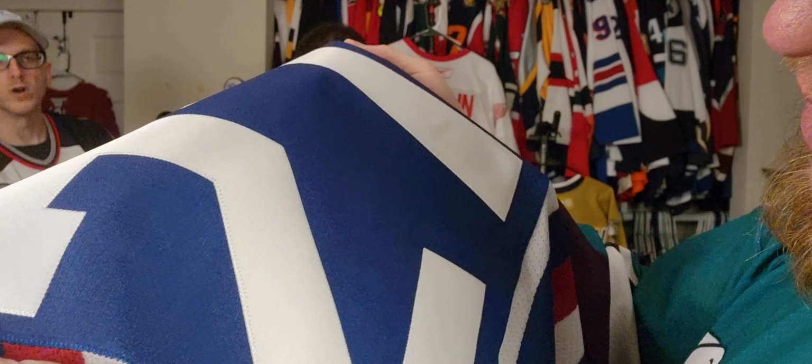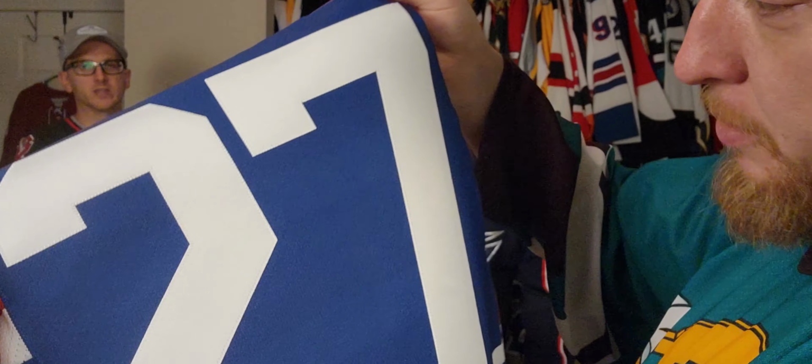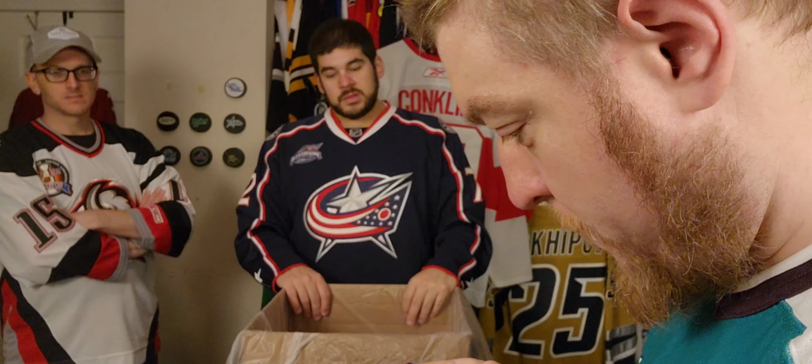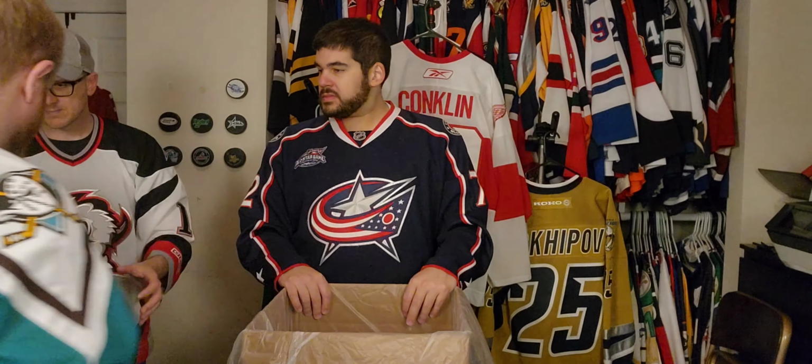Like, there's one giant piece? It's one giant piece of fabric. They did the numbers onto that. Oh. And there's a texture to it, but it doesn't feel like jersey. There is twill going on there. That is unique. Take a look at that. Look at that.